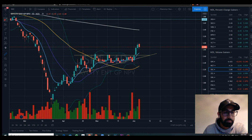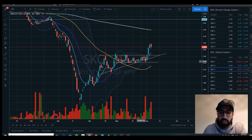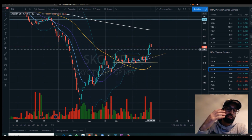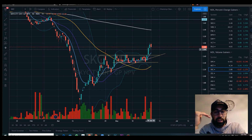As you see, this is a range right here. The range is about 8%. So you could buy here, sell here, buy here, sell there, buy here, sell there, buy here, sell there. And you can make a ton of money by just going in and out in a range, especially if the range is bullish as well.